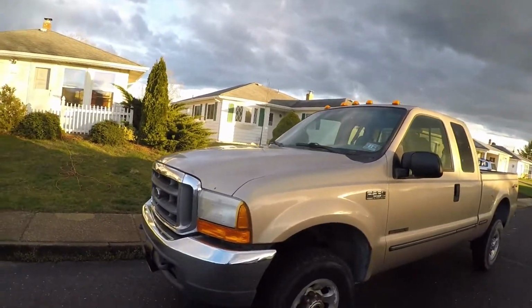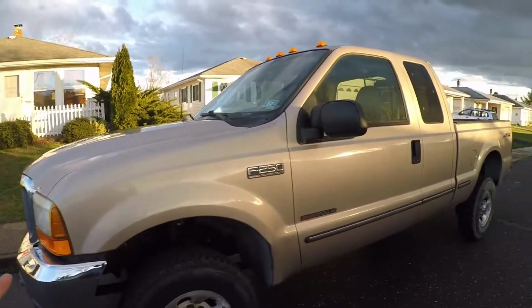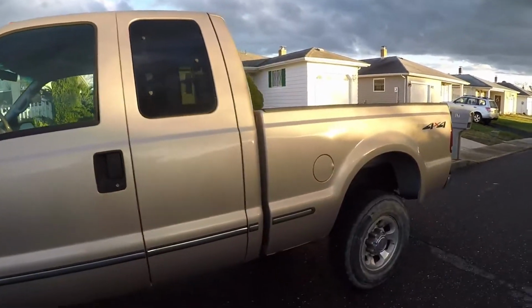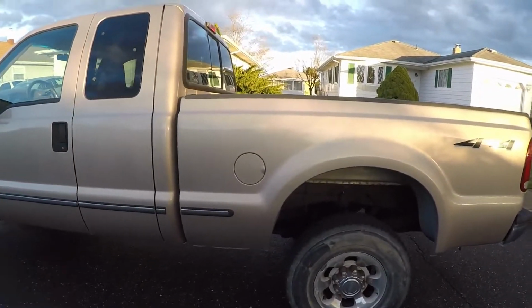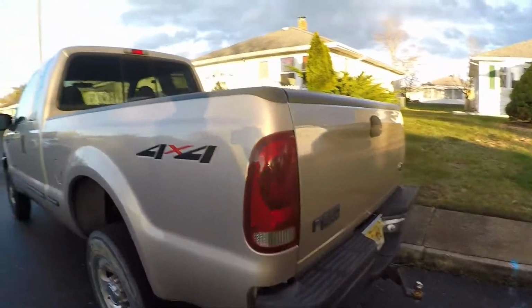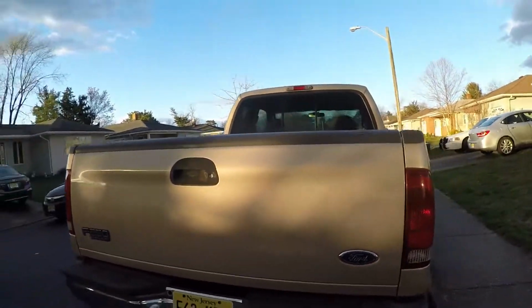So in that aspect, sometimes you're going to be better off getting a gasser because they're not worked as hard. Some people just get gas trucks that way they can haul things around, little things. They like having the bed, so they can move stuff around. They tow an occasional small boat or something. So generally gas trucks aren't as beat up as diesels.